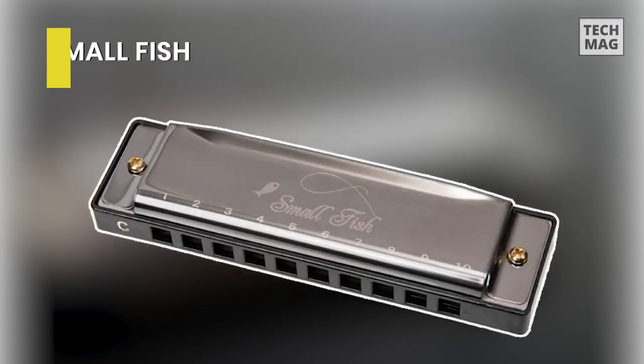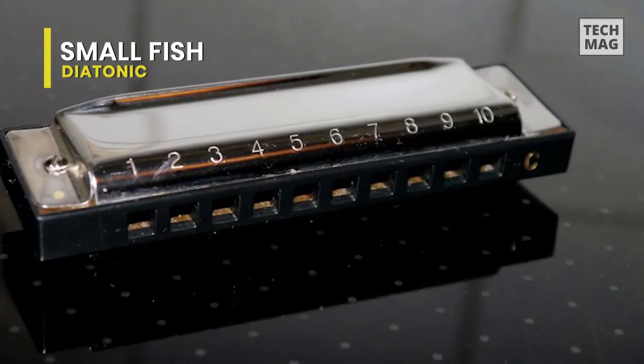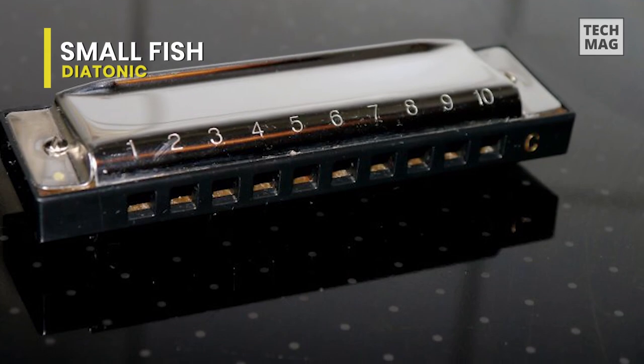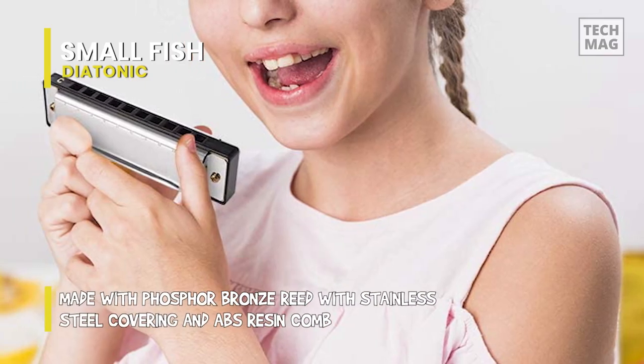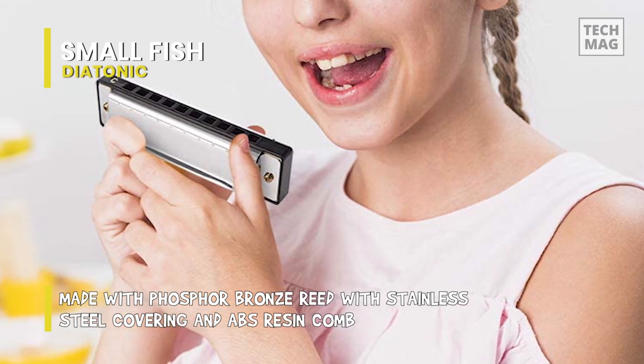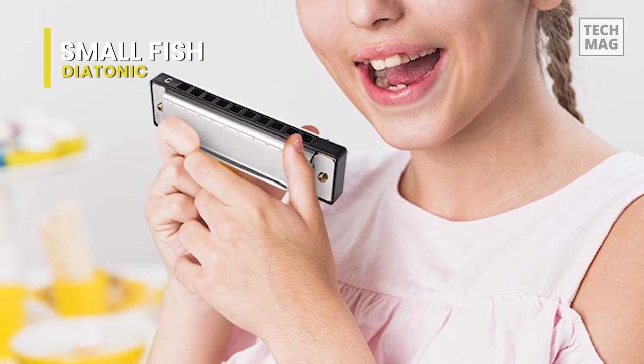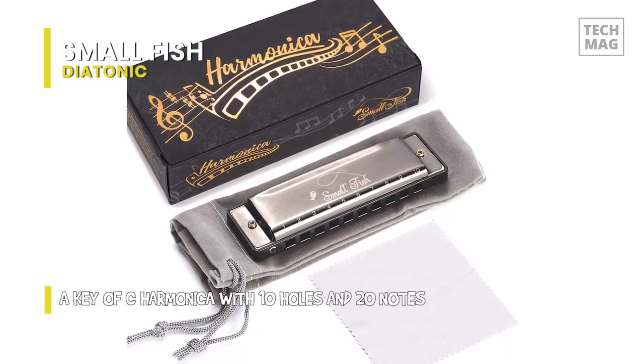Last on the video, but at the top of the list, we have the Small Fish Diatonic Harmonica. It comes with a C harmonica key, with 10 holes and 20 notes, which creates beautiful sounds that kids and adults love. It can be used to play blues, pop, and folk music. Everyone will appreciate its impressively good condition, and with an ASTM F963 International Toy Standard, these toys are worry-free.